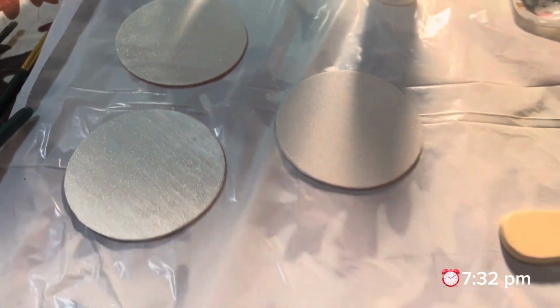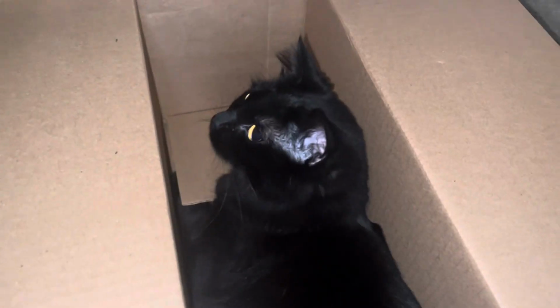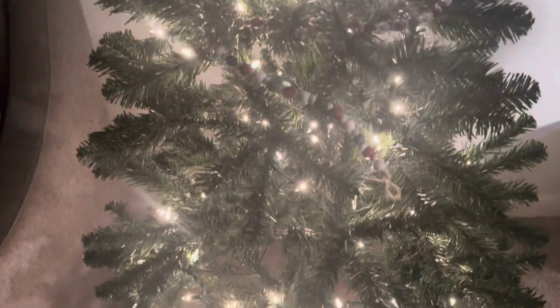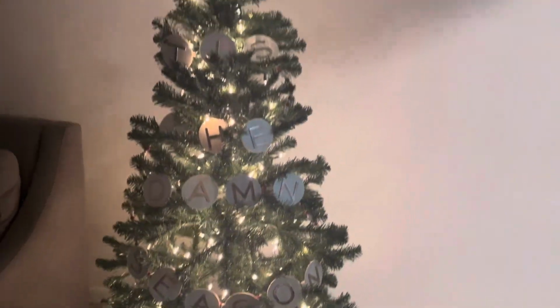I saw on TikTok this DIY friendship bracelet tree with a Taylor Swift lyric, so of course I had to recreate that, and my parents helped me do that. And while we were painting these little wooden circles, Sailor was in the box playing around, so I thought I would share that. This is the final product. I'm absolutely obsessed with it. I think everyone should have one in their room.